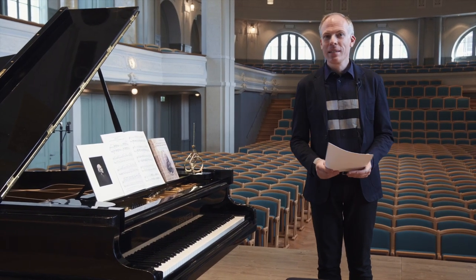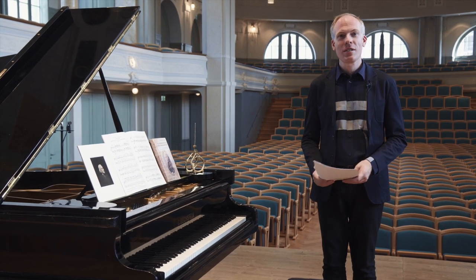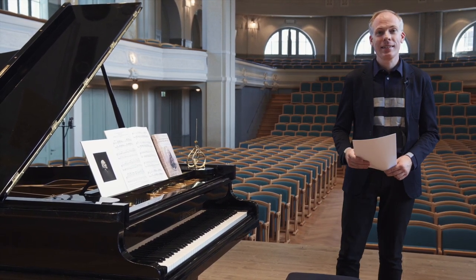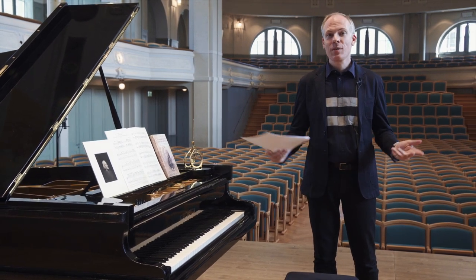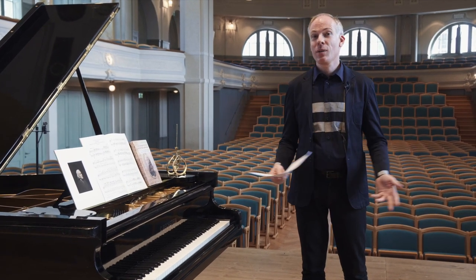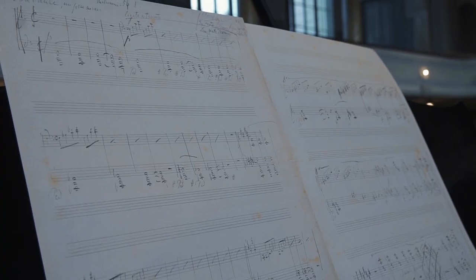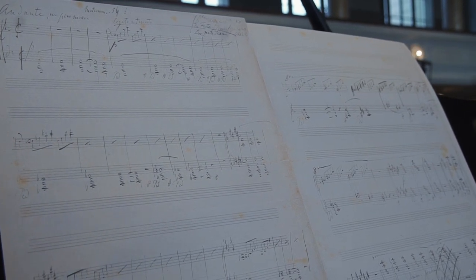The second example is now a piano piece. It's called In Festo Transfigurationis Domini Nostri Jesu Christi. So it's about the transfiguration of Jesus Christ. Liszt wrote that piece in 1880. Now, unlike the organ, the piano sound fades away immediately. So if you slow down the tempo, then you need to come up with something just to keep the sound going. And one of those tools is arpeggios, and that's exactly what you will hear in this composition.